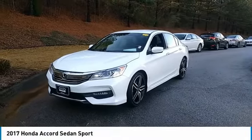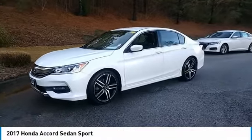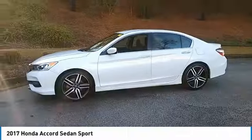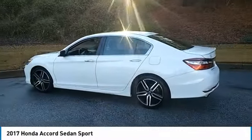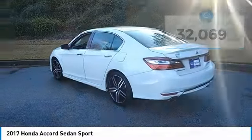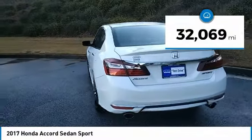We are pleased to show you the 2017 Accord. Ingeniously simple, yet overflowing with luxury and technological creativity. All that and more in the Accord. This vehicle has less than 35,000 miles.